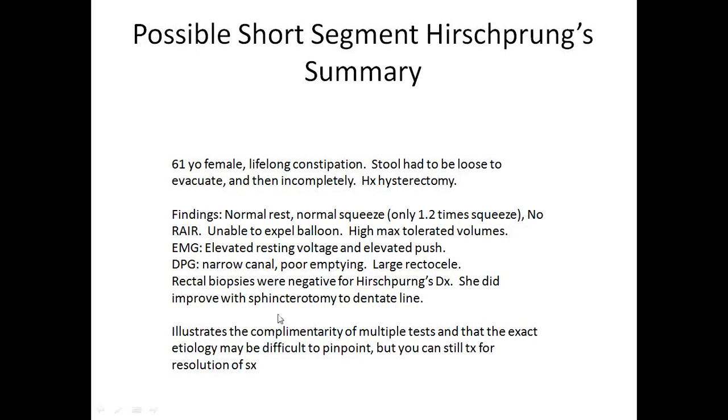But she did improve, also equally amazingly, she did improve with the sphincterotomy. So she's coming back and she says she has larger caliber stool and easier evacuation. And we talked about, geez, you have that huge rectocele. You know, I'm not sure that's going to empty well, but she was satisfied.